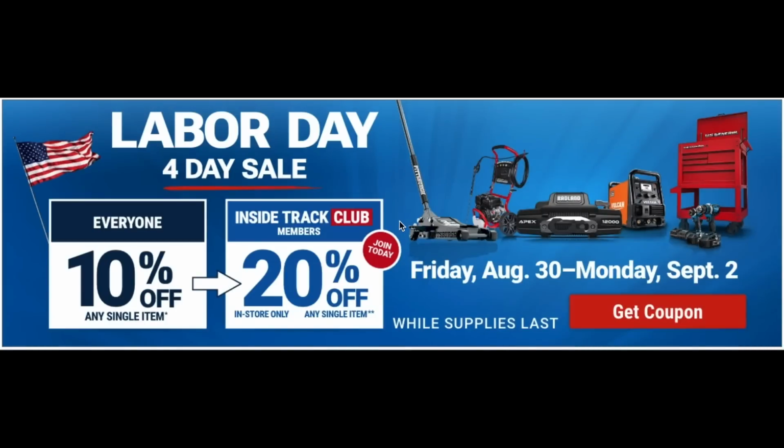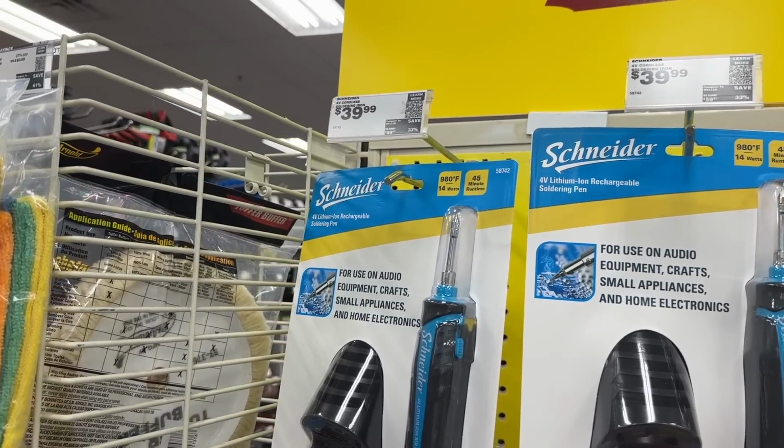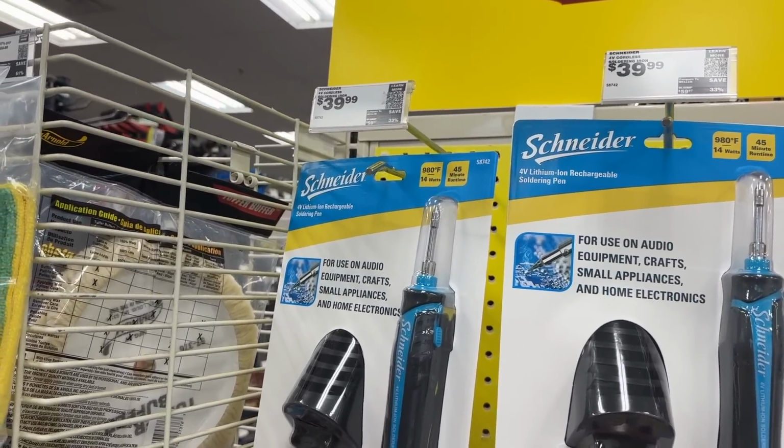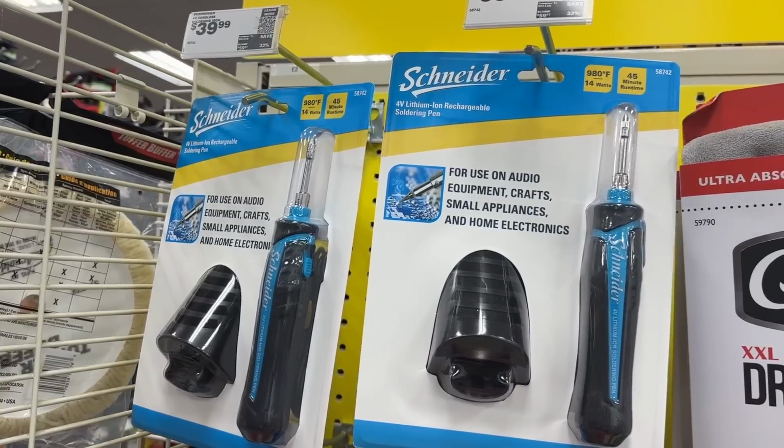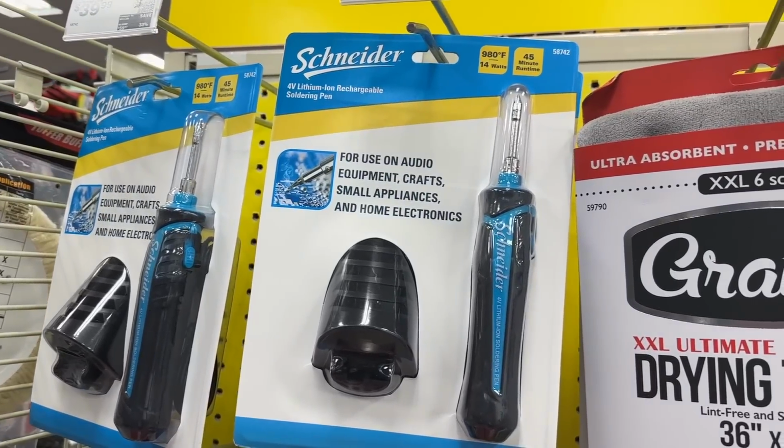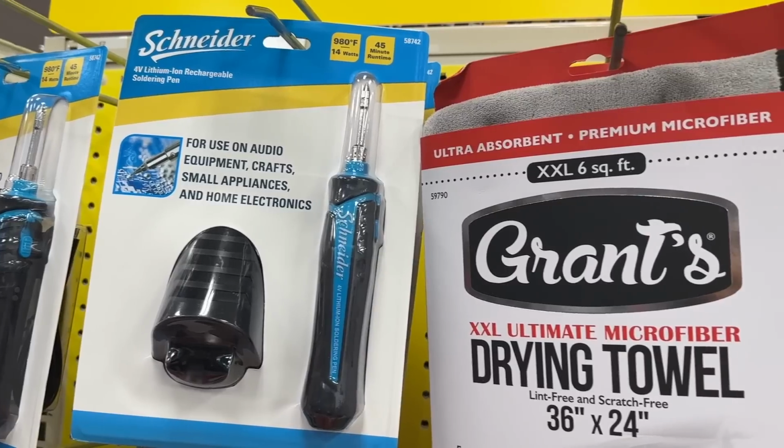So guys, just a reminder, for the Labor Day sale, you get 10% off for everyone, and if you're inside Track Club, you get 20% off any single item. So remember those when you're looking at all these deals going on right now. But we're going to check out some of these instant savings deals. You can see a couple of these great items right here. So if you need to check some of these out.